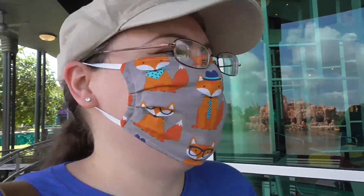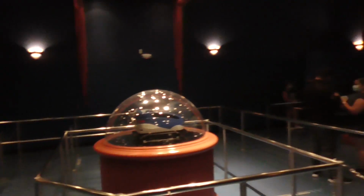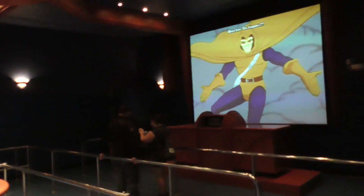I couldn't resist and I went on Spider-Man. That was the first ride I've been on since the parks reopened. They give you hand sanitizer before you go on the rides. I'm sure you know all this stuff, but it was a lot of hand sanitizer, so I wasn't used to it, and it took like a few minutes for it all to disperse into my hands. But yeah, the queues are really socially distanced, and it's just nice to be on a ride again. Like it was really nice.